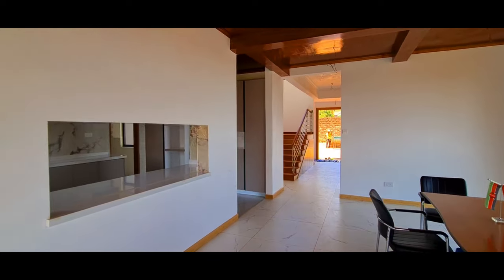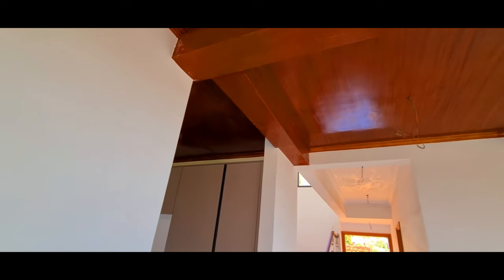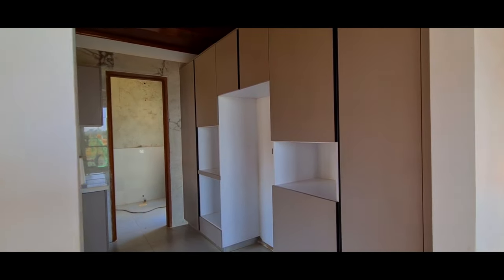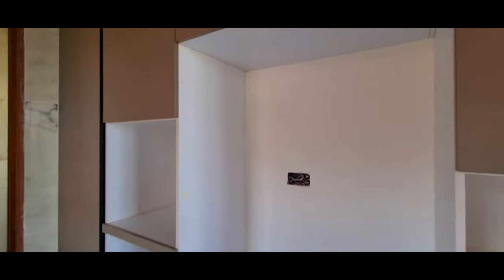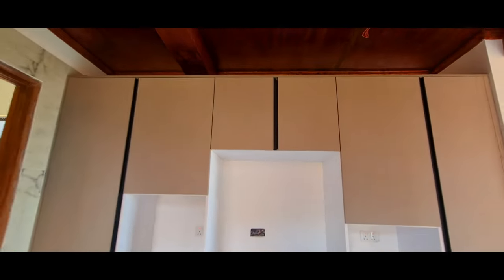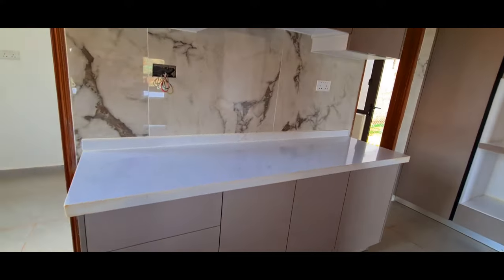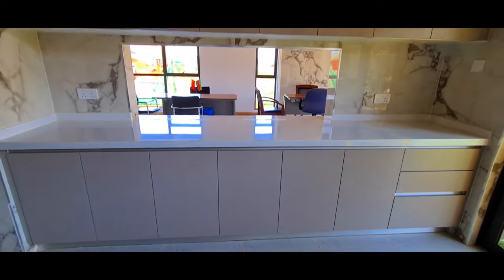Next we have the kitchen. The kitchen, so they're gonna change the gypsum, they're gonna put the gypsum. If you want the gypsum, they'll give you a gypsum. So this is the kitchen. Kitchen cabinet, the fridge area. The fridge area is bigger. Fridge will go there. They're gonna put the cooker around here. And then you have an open to your kitchen.